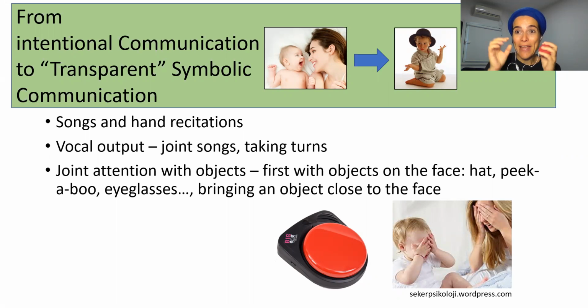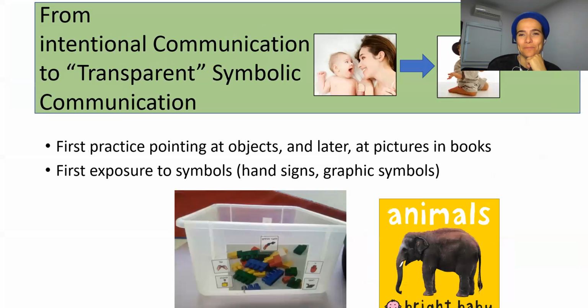I can also use eyeglasses or a funny hat, or play peekaboo, and start with those activities in order to help him not only enjoy the communication, but also talk about a third object. Okay. At this point, I will first practice pointing at objects, and later at pictures in books, and first exposure to symbols, hand signs, graphic symbols.